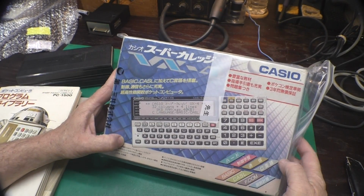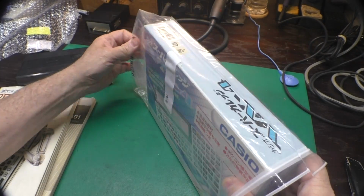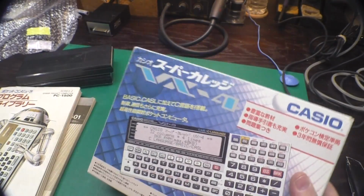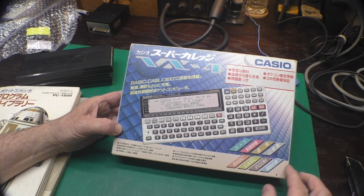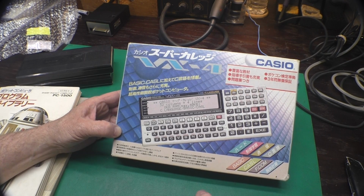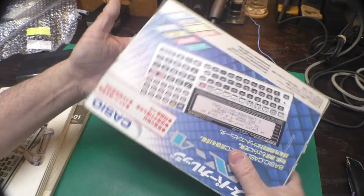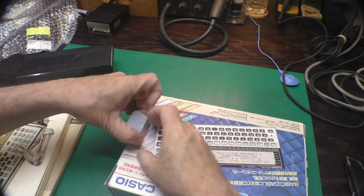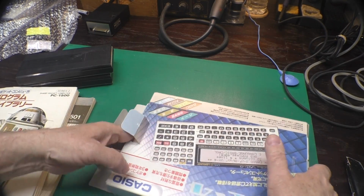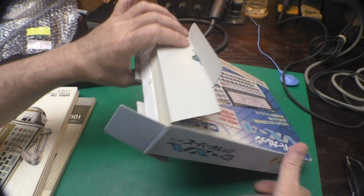And then, of course, we've got the really good condition VX4 in its own little Ziploc baggie. There we go. Oh, nice colorful box. Mostly Japanese on the front here, but little bits of English. Back is about the same. The sides are similar. Even this box is in good shape. Somebody took a lot of care with this. That's so nice.